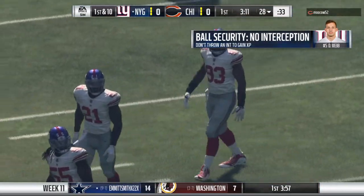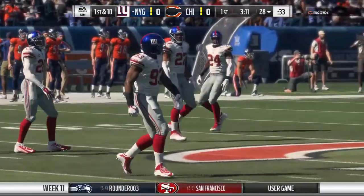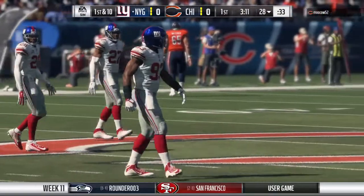Around the NFL, a game going on in Washington. And it's the Cowboys that have moved down to an early advantage. We'll keep you updated on that one as it progresses.